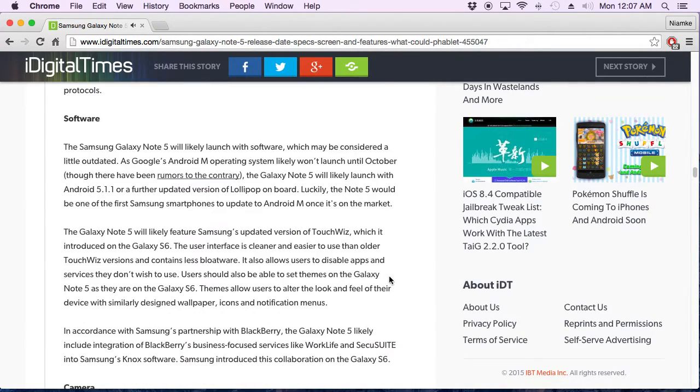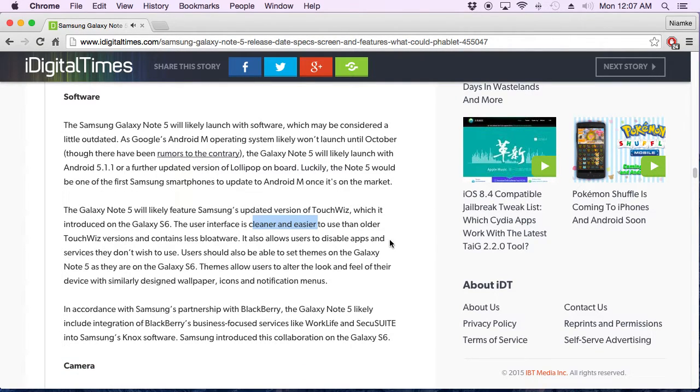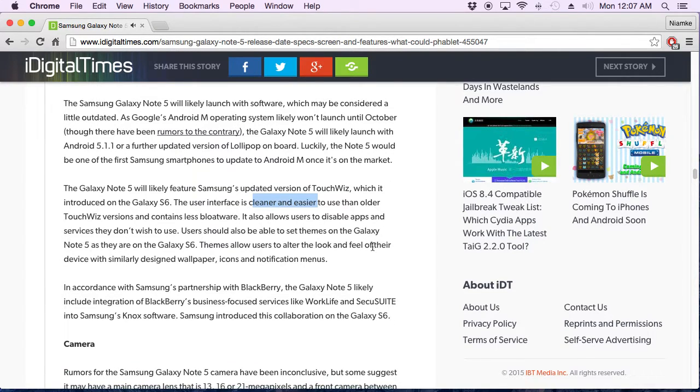And then as far as TouchWiz, they're trying to clean it up a little bit, make it easier for the user, and get rid of those standard apps, or Samsung apps I should say, as far as like S Health and some of those different trackers and stuff that they have on the phone. You maybe design your own wallpaper.